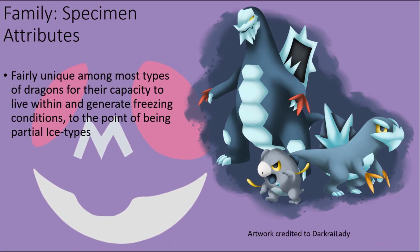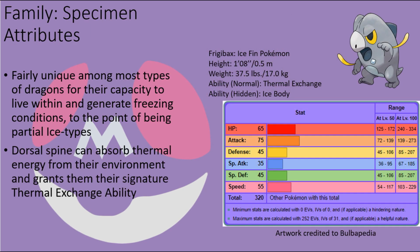Unlike most other Dragon-type Pokemon, the members of the Frigibax family are unique for their capacity to not only survive in cold environments, but are actually able to wield the power of the Ice-type naturally to an effective enough degree that they are considered to be partial Ice-types themselves. This is only possible for them because of their dorsal spine, which is specially adapted to be able to absorb thermal energy from the surroundings and even the attacks of other Pokemon, and process it in order to generate frigid energy instead.